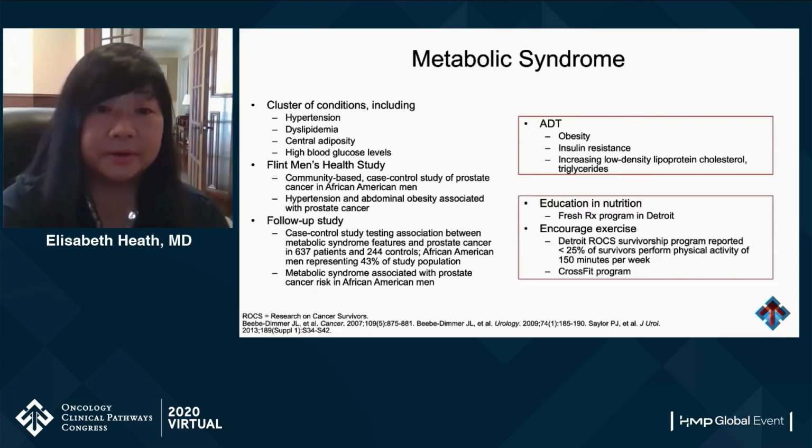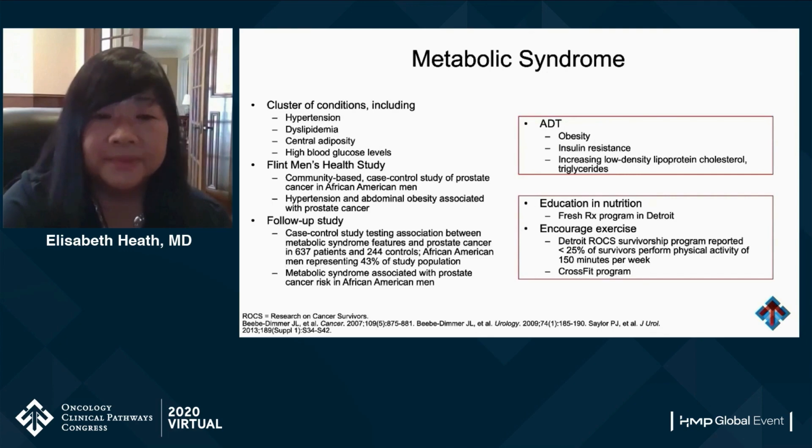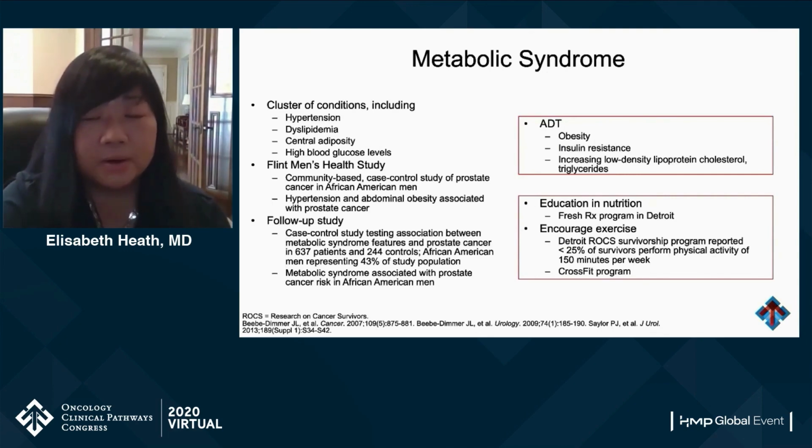Now, in our hypothetical patient, Mr. Jones, he would have also been encouraged to do nutrition as well as exercise. As we know, our own internal data from our survivors of prostate cancer shows that less than 25% of them do any physical activity of 150 minutes per week. So many in our catchment area have access to a CrossFit program, but I encourage all of you in your own practice to really figure out how these kinds of conditions can be offset.